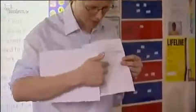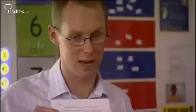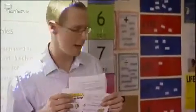So you write the food items in here, the price in here, add it up, and make sure it's less than £30. If it's more than £30, you need to take off an item that's too expensive and replace it with a cheaper item. So it's about working to a budget. Okay?